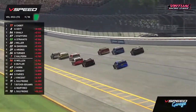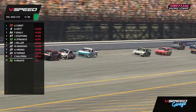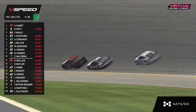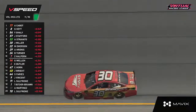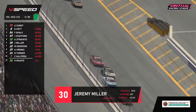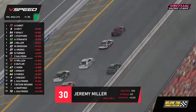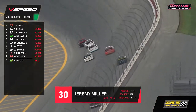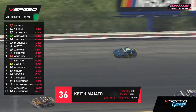So this is really the main pack right now, other than the leaders. Actually, they're pretty close. I think it's 8 cars in each. And Adam Cabot has a mirror full of Yusuf Ghali, but don't count out Jeremy Miller, who's led all these laps so far. Well, actually, it's only 4 laps that he has led, but it seemed like he was out in front for a good portion. As they are going to put another lap on Keith Mayato, well off the pace. Oh, he's still reaching speeds of about 220 miles an hour now, 3 laps down.